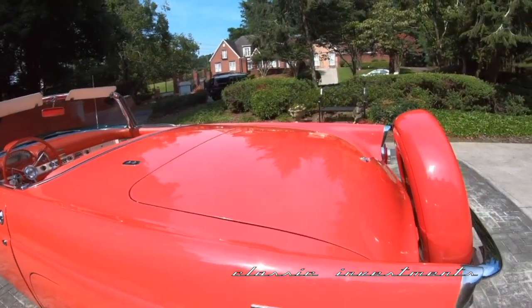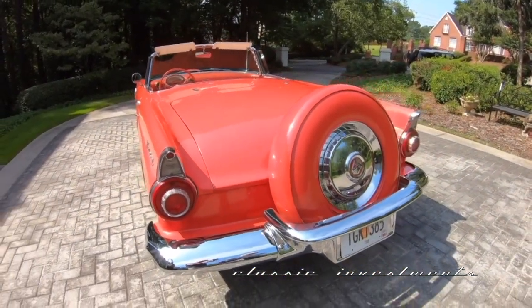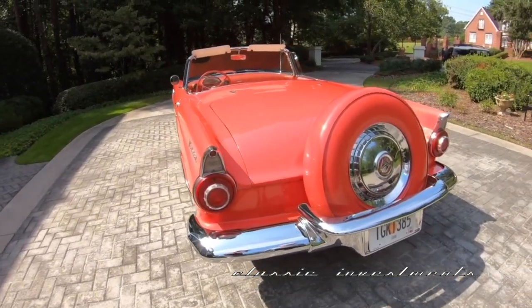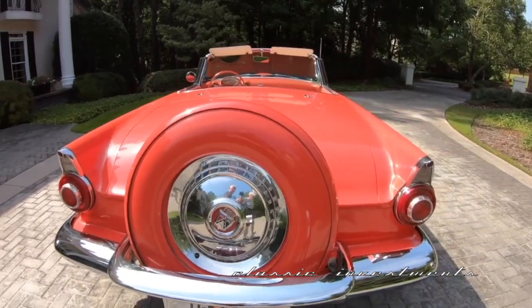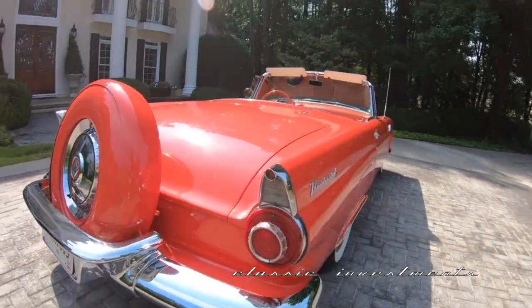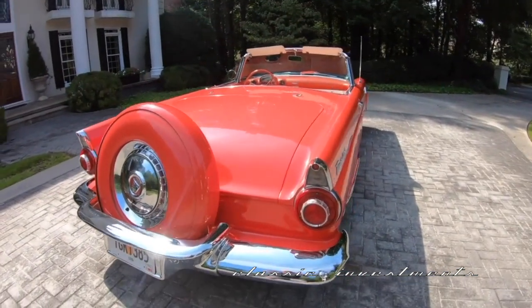It's beautiful. I love the color. And it's a very, very unusual and very rare color. It was special ordered, and it gets all of the thumbs up anytime it goes out. So, Norm, the Continental kit, was it only for this year? Only for this year. It was made available in 56, was not available in 55 or in 57. But it came from the factory in 1956.